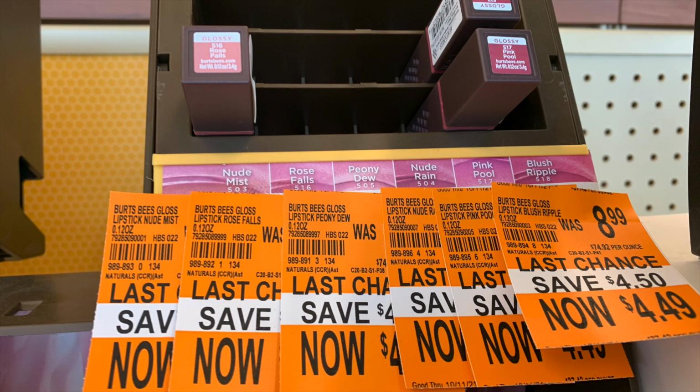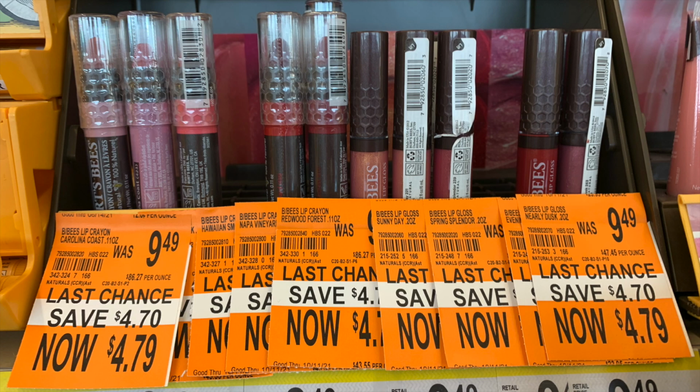The Burt's Bees, I'm not sure if they're going to discontinue certain products or they're changing their packaging, but these lipsticks were $4.49. This is a line I've never really gotten into either. I don't really like it that much. I prefer Revlon, L'Oreal, Maybelline. But there are some people in my family who adore this, but I just think it's really overpriced for what it is.